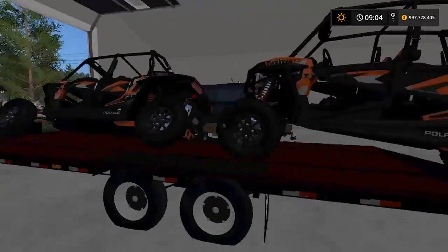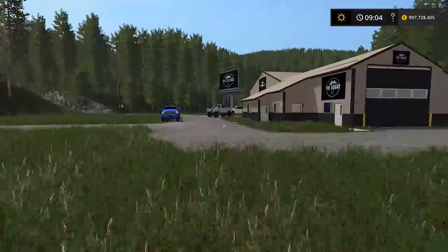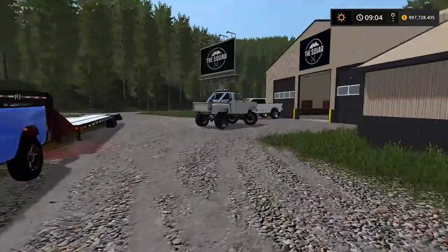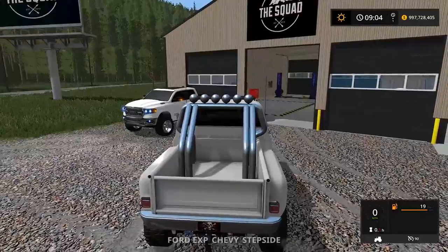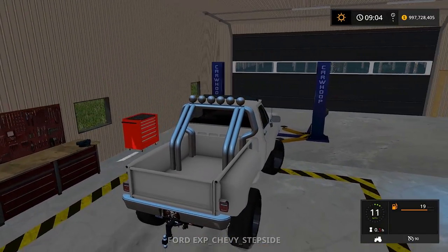Okay, so we got to get going back. Step side over here, and then we'll throw it on the lift and customize this. He just said he wants something crazy, so we'll make it crazy. Now, for the Ram, you can only select the color blue. So I'm hoping we can get a better color selection soon. Who knows?